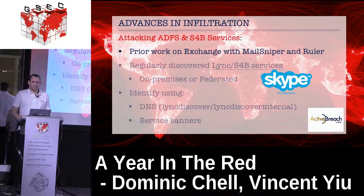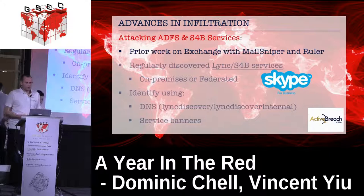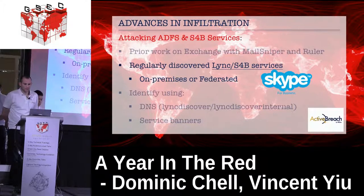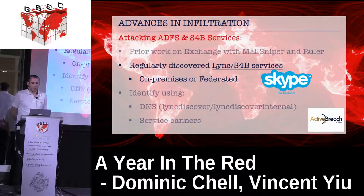With this in mind, we started to think about some of the other services that are exposed and also integrated into Active Directory. And one that kept cropping up to us was Lync, or Skype for Business. But unfortunately, we couldn't actually find any real research targeting these services. So Skype for Business, or Microsoft Lync as it was formerly known, typically comes in one of two flavors. And that is using an on-premise Skype for Business server, or a hosted cloud-based federated Skype for Business installation.